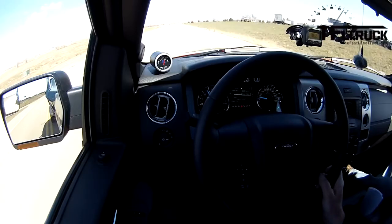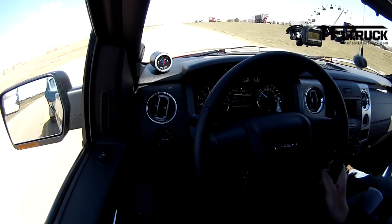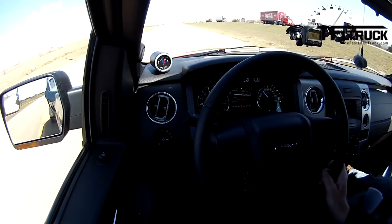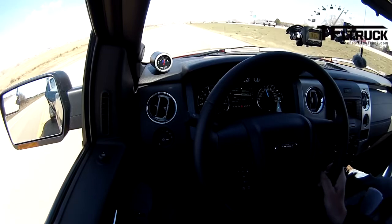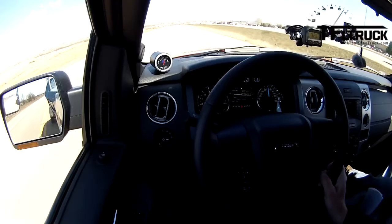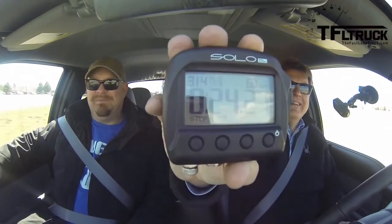I'm just flooring it. Oh, that is leisurely. 302 horsepower, but the torque is... that's where the rubber meets the road. Lets it rev pretty high though. Oh, there we go. I don't know if we're gonna have enough runway, but we'll see. And there is 60. Almost 25 seconds.